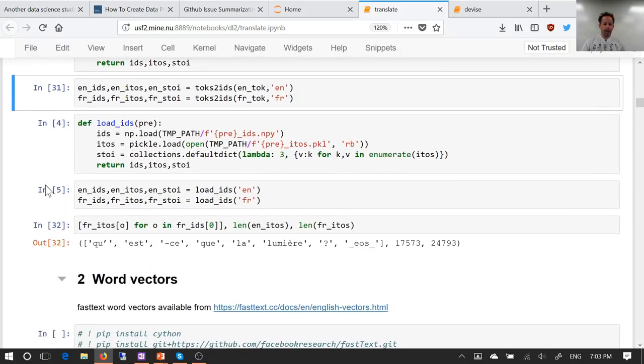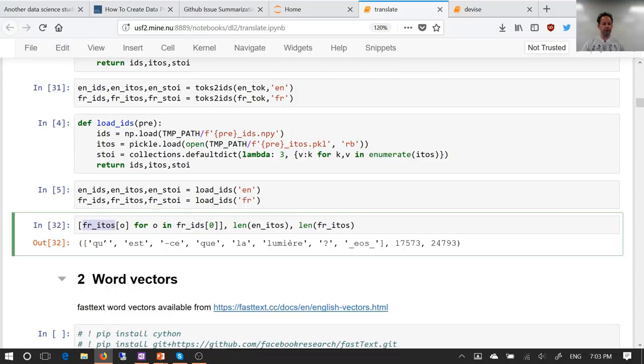Okay, so just to confirm it's working, we can go through each ID, convert the int to a string, and spit that out, and there we have our thing back, now with an end of stream marker at the end. Our English vocab is 17,000, our French vocab is 25,000. So this is not too complex a vocab that we're dealing with, which is nice to know.